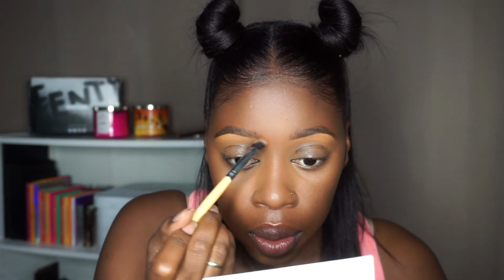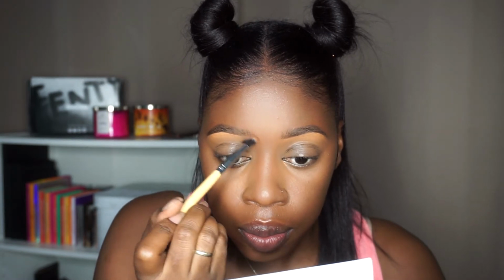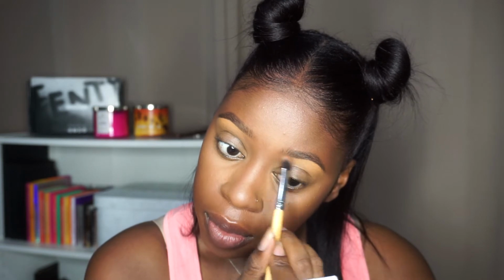And that will soften up the front of my brow. I don't know who else that was bothering, but that was bothering me. So I use that powder to soften the front of my brow, the beginning of my brow. Bam.